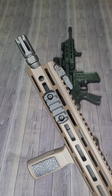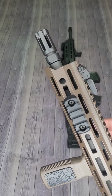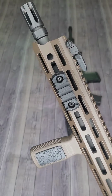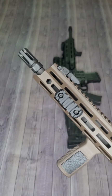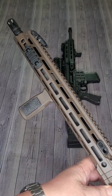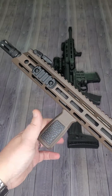16-inch cold hammer forged chrome lined barrel made of 4150 steel. Standard A2 flash hider on here, some Defiance backup iron sights, about the cheapest guys on the planet. Direct impingement operating system is super reliable, but not adjustable. And again, for what you pay for Daniel Defense rifles, there are some upgrades that I wish they came with, that they are starting to address with some of their newer rifles, but that's not here nor there.